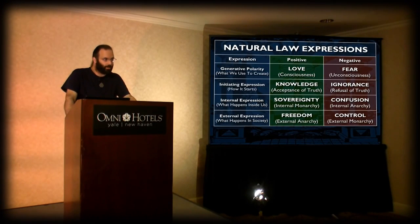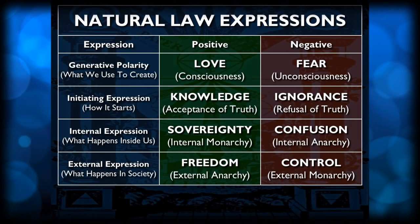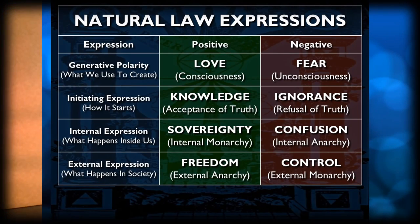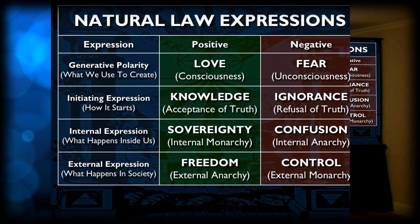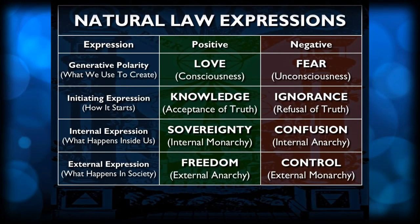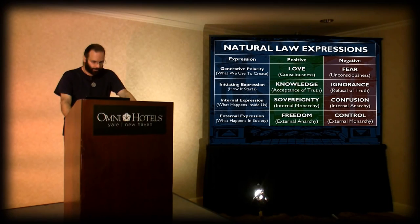Now, there's a negative external expression, and you can call it multiple things. You can call it totalitarianism. You could call it slavery. I term it simply control, externally imposed control. Okay, it doesn't mean self-control. It means literally someone outside of your own being is trying to control you and own you. So yeah, a good way of looking at it would be slavery as well, because control leads to slavery. Control is what I call external monarchy, meaning there's a ruler from without that believes they do own you and wants to continue to own you as their subject or slave.